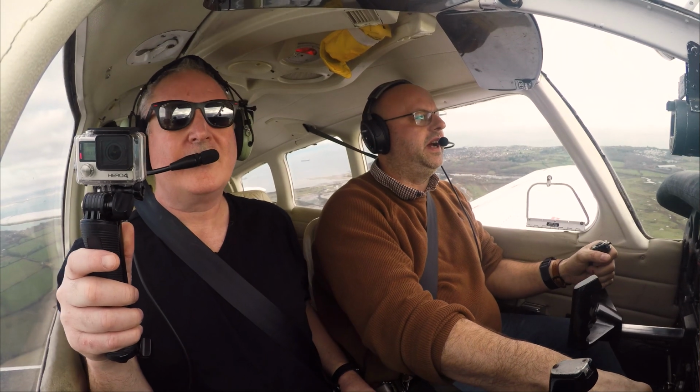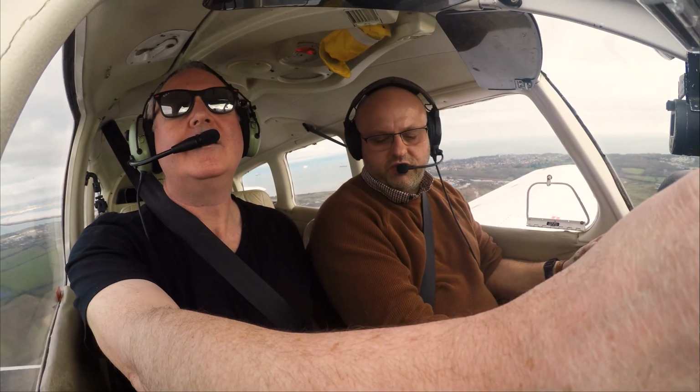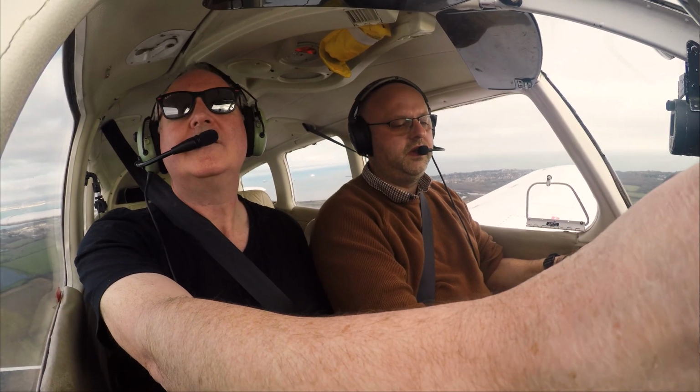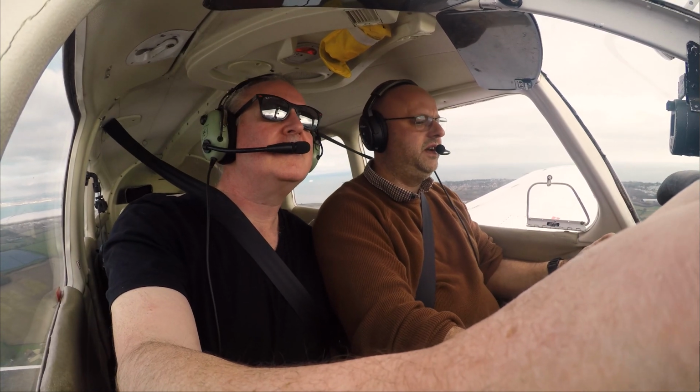Right, so there's the runway straight ahead. There it is, I've got it. Golf Sierra Delta on a long final for 2-3. Golf Sierra Delta, Roger, wind's less than 5 knots.